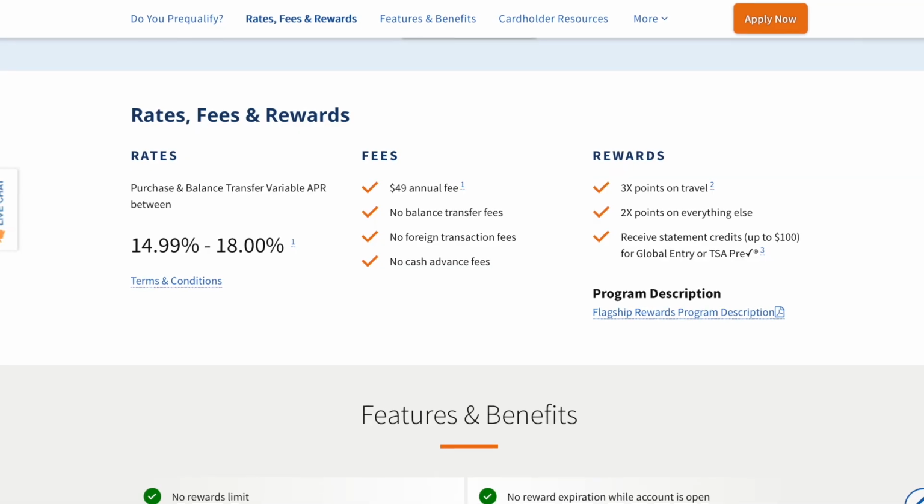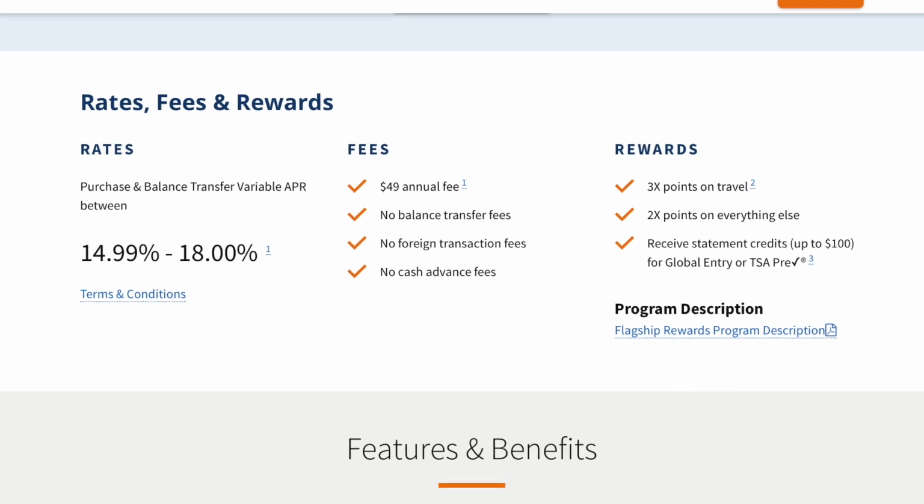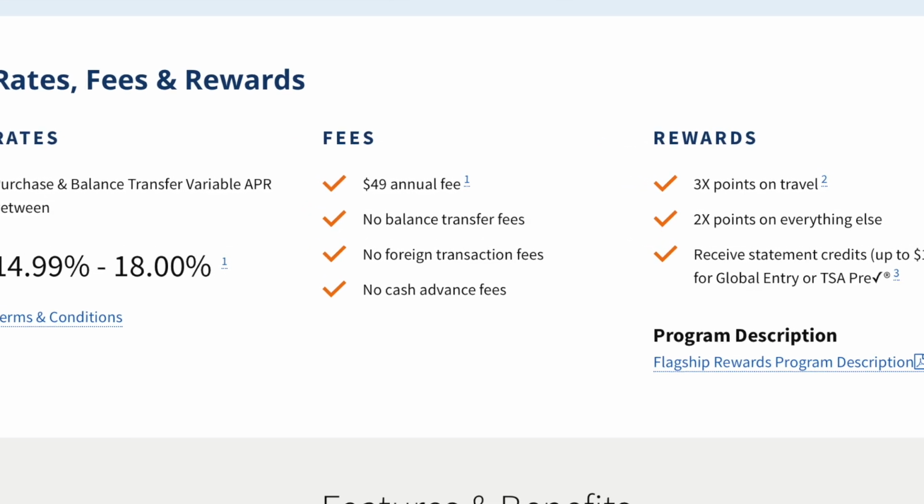And by the way, ladies and gentlemen, all Navy Federal credit cards will never be over a 18% APR. And another thing, all Navy Federal credit cards won't have any balance transfer fees, no foreign transaction fees, and no cash advance fees as well. The only credit card that Navy Federal has that has an annual fee is the Flagship Rewards credit card, and that's going to be a $49 annual fee.